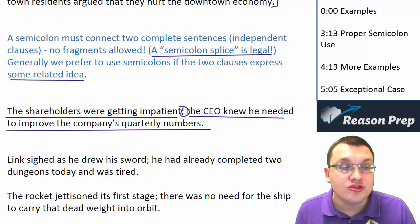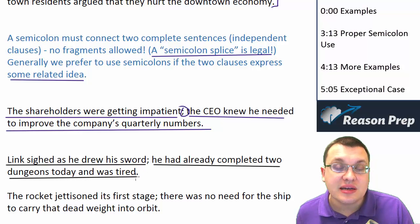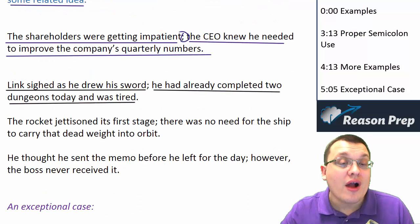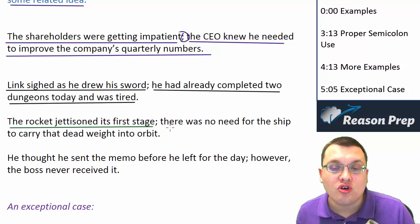Link sighed as he drew his sword; he had already completed two dungeons today and was tired. Again, two complete sentences, separated with a semicolon, perfect. The rocket jettisoned its first stage; there was no need for the ship to carry that dead weight into orbit. Again, two complete sentences. Semicolon.